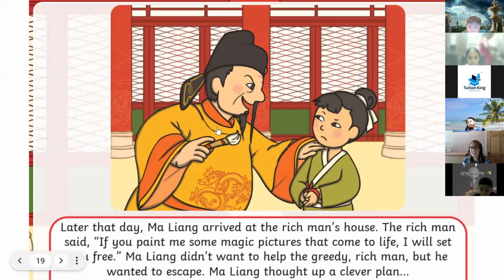Later that day, Ma Liang arrived at the rich man's house. The rich man said, if you paint me some magic pictures that come to life, I will set you free. Ma Liang didn't want to help the greedy rich man, but he wanted to escape. Ma Liang thought up a clever plan.